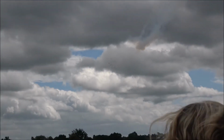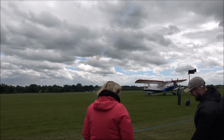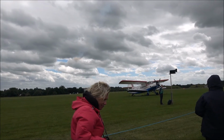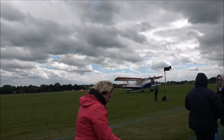So far you've seen all 9 jets together in different shapes performing close formation aerobatics. Well, now we're going to change the tempo of the display and split into smaller formations of between 2 and 7 aircraft. Looking at front left, you'll see a big T shape.